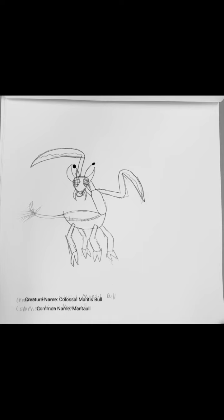Colossal mantis bull. Now, they have the average body of a mantis, but they are mostly found with, funny enough, rings in the noses like most cattle are. Their horns are sometimes confused for regular antennae, but they are actually horns. They are made of bone. They have 4 legs that end up in hooves, and 2 front legs that are actually like arms. It's more like a centaur than anything else.